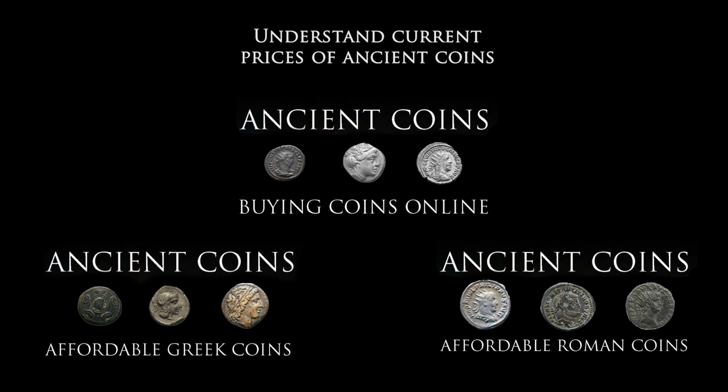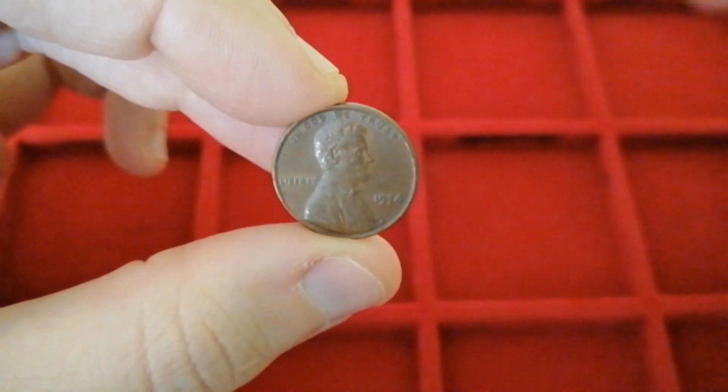What we'll be discussing today is actually how the prices you find are determined, and how you can use that information to your advantage.